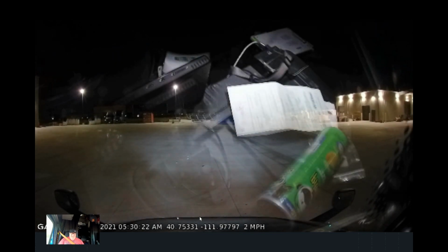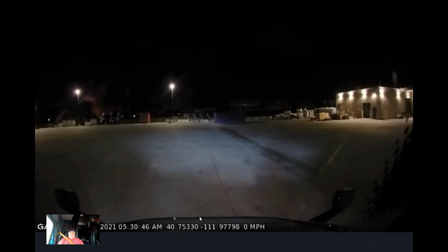You'll see the door open because the stuff I threw up on the dash is now illuminated: the warning we got for the DOT inspection, and then the Pringles. I'm running out there to see how much fuel is in the reefer, and I think it was just under three quarters of a tank. I'm not good with dropping a trailer like that. So look at how much time it's going to take me to go get fuel. I'm going to have to turn this beast around.